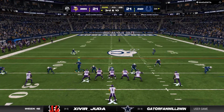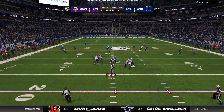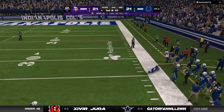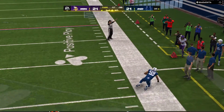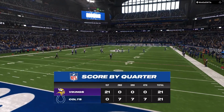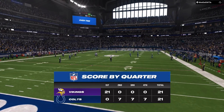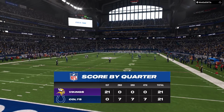3rd and 10. Willis, he'll look to throw it. Able to find the open man. That's complete. And he will go out right near the 35-yard line. It's a little teaching moment here. Overtime rules. Remind us how this goes, partner.